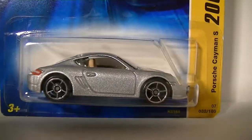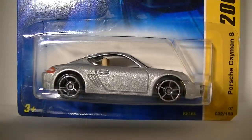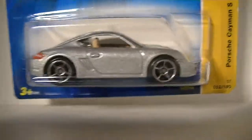And here's one I definitely used to have. I remember I had this one. It's an '07 new model, Porsche Cayman. Pretty cool. Nice and clean. That's what I like about Hot Wheels Porsches. They're nice and clean. Sometimes. Not all the time, but most times.